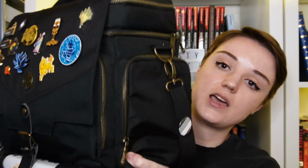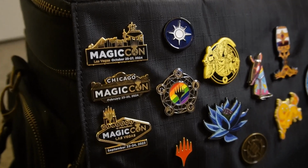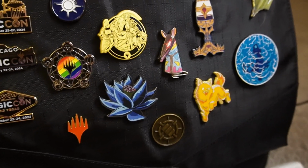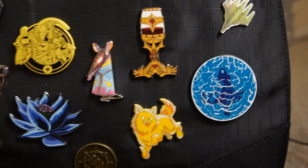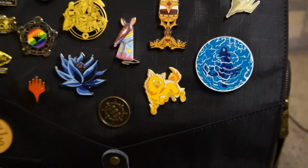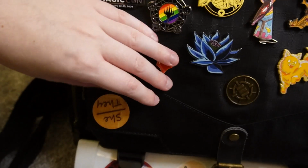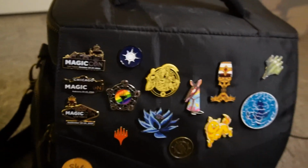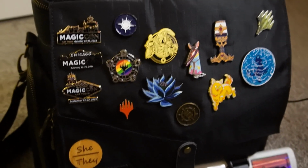On the front, I have, of course, all of my pins. I've been collecting them at the different cons that I've gone to. I have the event-specific pins from two Las Vegas Magic Cons as well as the Chicago one, and the Orzhov pin is the only pin I got from my first ever Magic Con, which was Minneapolis. A lot of the other ones are Pinfinity pins, which are actually really cool. You can use an app to view them with a special camera that makes them kind of come to life and be animated.